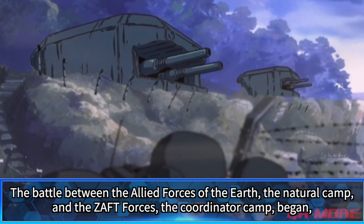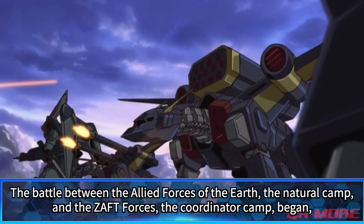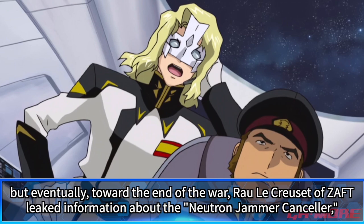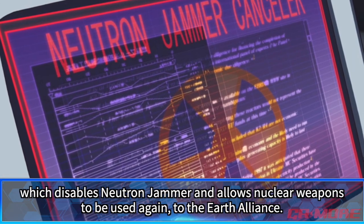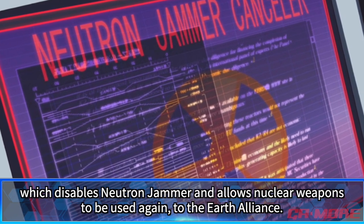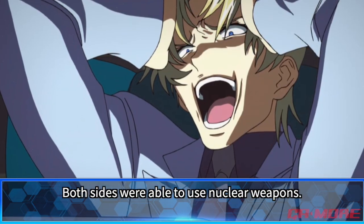The battle between the Allied forces of the Earth, the Natural Camp, and the ZAFT forces, the Coordinator Camp, began, but eventually, toward the end of the war, Raoul Lucruzet of ZAFT leaked information about the Neutron Jammer Canceller, which disables Neutron Jammer and allows nuclear weapons to be used again, to the Earth Alliance. Both sides were able to use nuclear weapons.